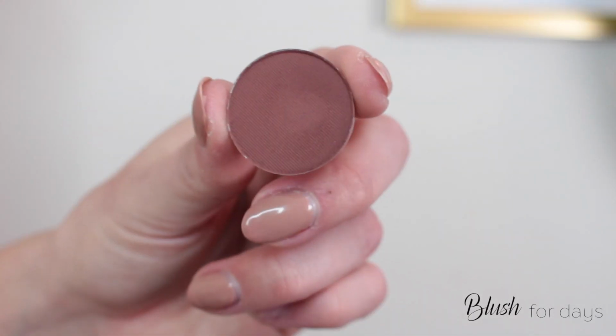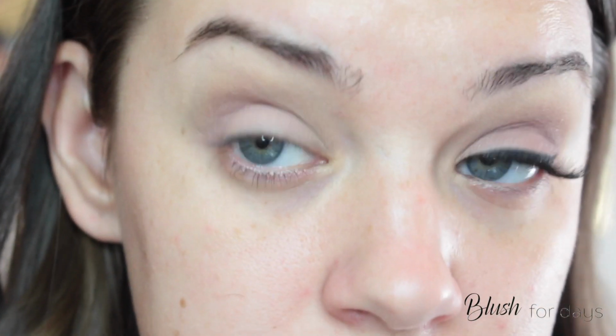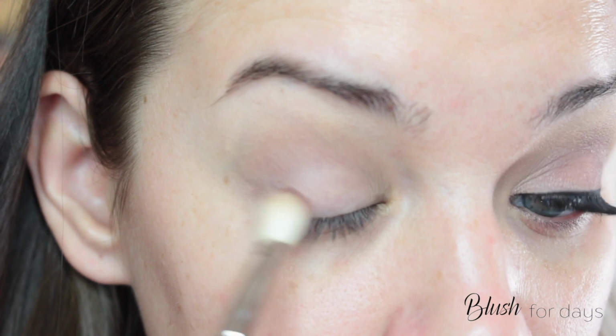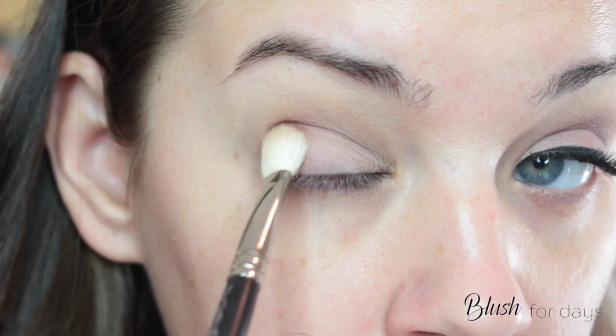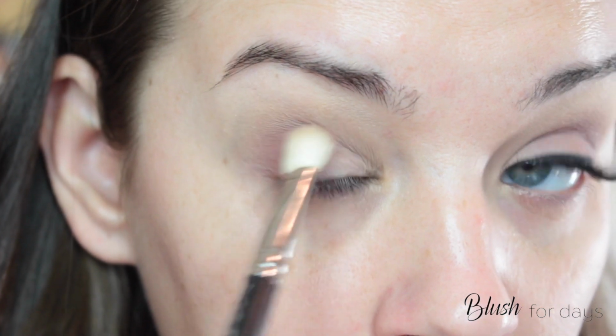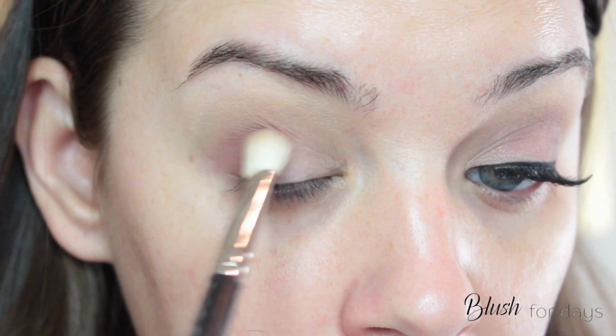And I wanted a more matte, rich brown, so I'm using the Anastasia Beverly Hills eyeshadow in the color Red Earth. And I just wanted something more matte and richer to really define that outer crease, the outer V area. So I'm just packing it on there before I start to blend it out.